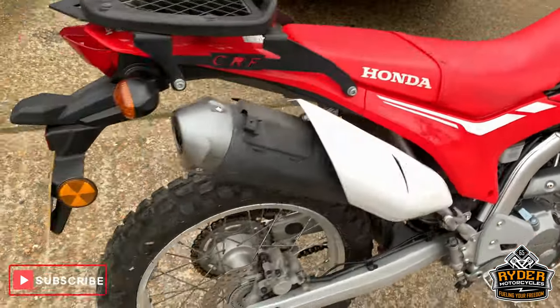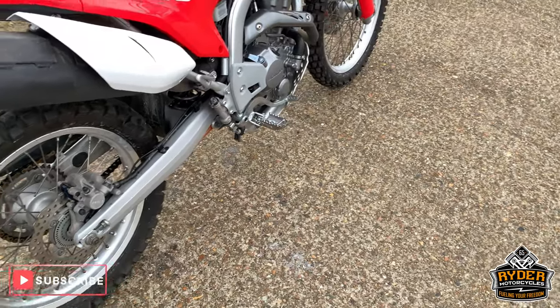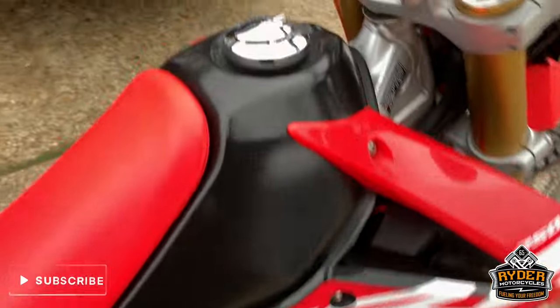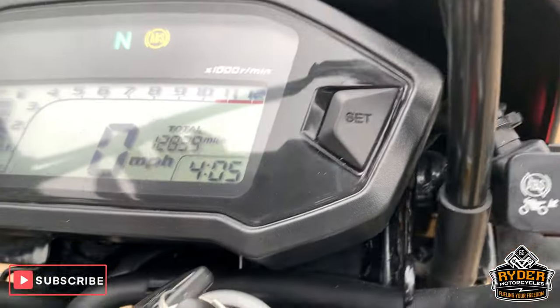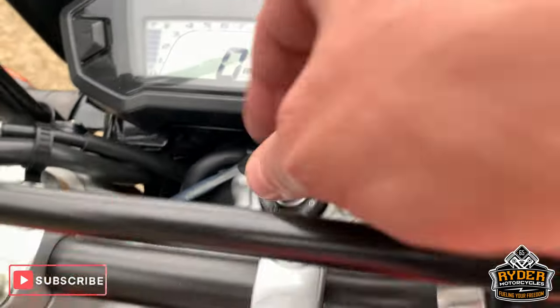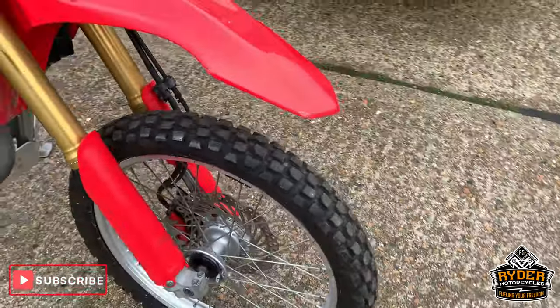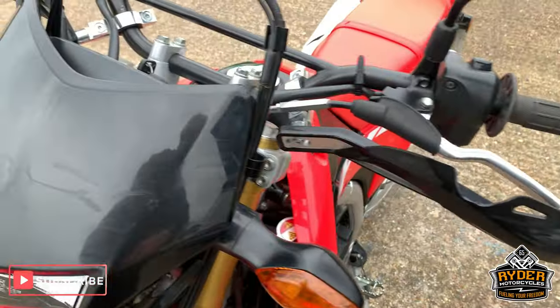Today in, that has just come in, is this rather nice little Honda CRF250L. So this is a 67 plate. I'll just bring up the mileage again for you. 12,839 miles. This has literally come in, hasn't had anything done on it whatsoever. And I will just show you around the bike briefly.